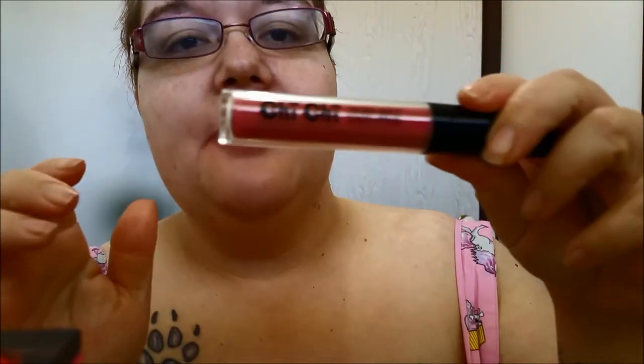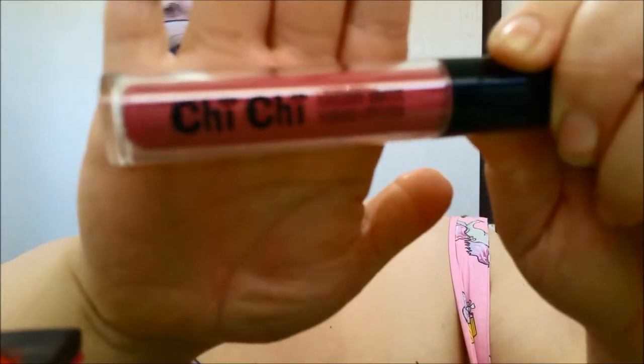Now we're going into one of my absolute favorite liquid matte lipsticks, and this one is Chi Chi. Absolutely love Chi Chi. I reckon this is a much better dupe. I think it's a better product than Lime Crime. It's not as drying on your lips. It's a bit drying, but not as drying as the Lime Crime ones. I actually feel that this is just a lot better, a lot nicer. As I said, it's not as drying on your lips, but it still mattifies. I reckon this is an awesome dupe.